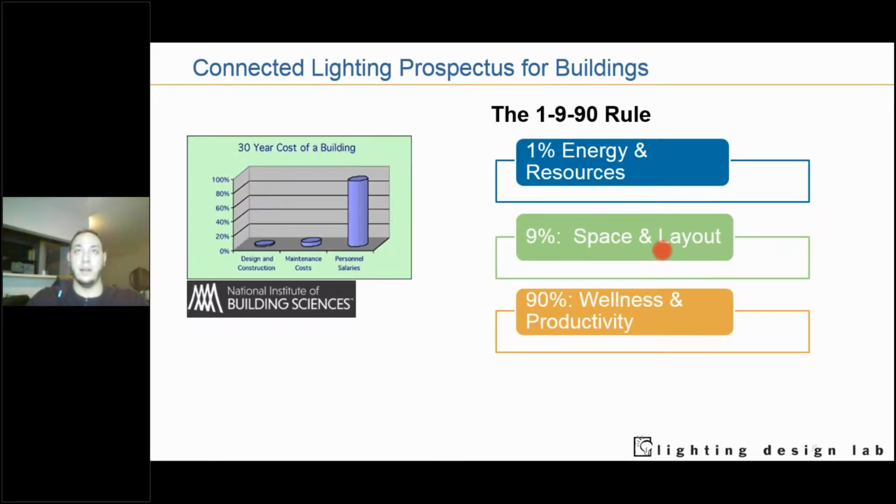90% of your budget per square foot is going to go to employee wellness, productivity, student performance, staff and administration's performance. So that's improvement to the acoustic and visual comfort to ensure that people are in their preferred environment to work and perform at a higher level. That's where 90% of that budget for building square footage goes.